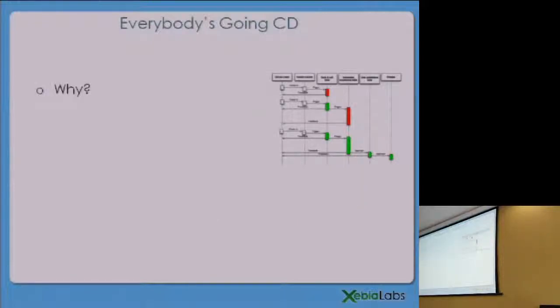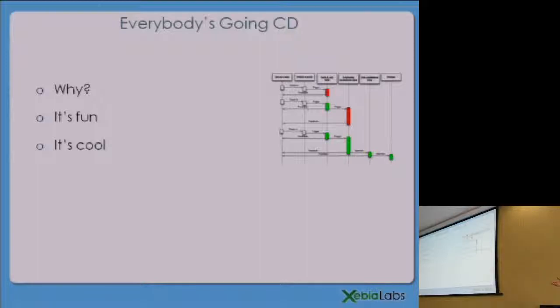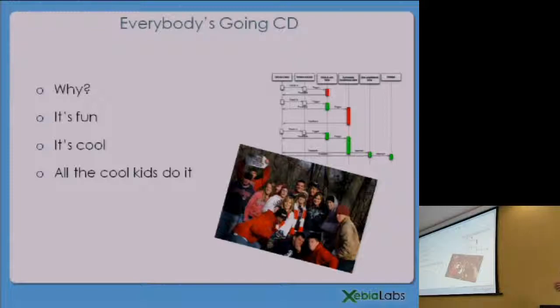Deployment is the obvious next one in the middle. So why are we seeing this, I think? Well, it's fun, obviously. It's cool, it's the really hip thing to do right now, continuous delivery, and what the LinkedIns and the Facebooks and the Googles, those kind of tech companies are doing. And of course, if you're an ops person, you like the data center, the million node data center, the Netflix. If you're the release manager, delivery person, this is, I guess, one of the things to aspire to. And yeah, as I said, all the cool kids do it.